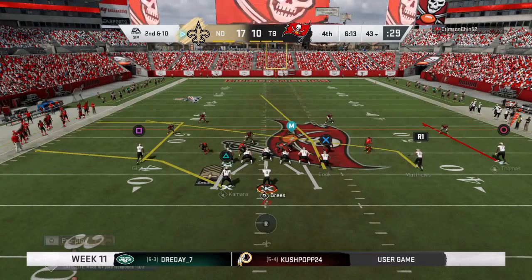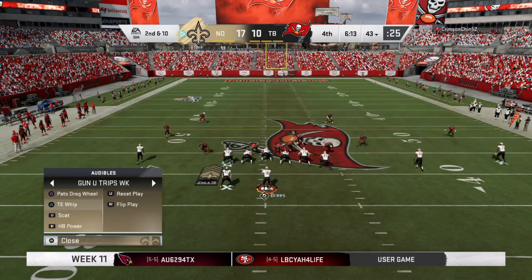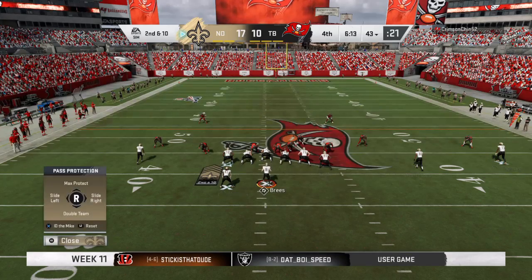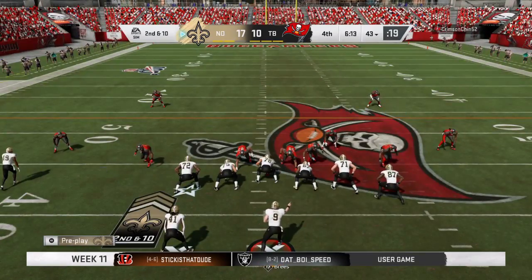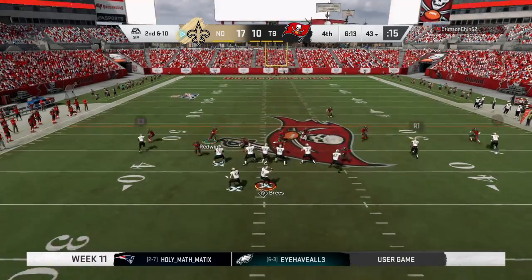Ball on the 43. 46. What's tight? Tight is right. What's tight? Tight is right. Kill. He's got double under. 49. Check 49. Hey, kill. Check 24. Check 24. Tonight.